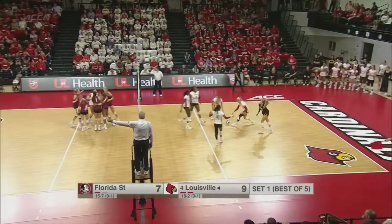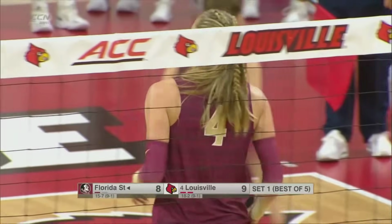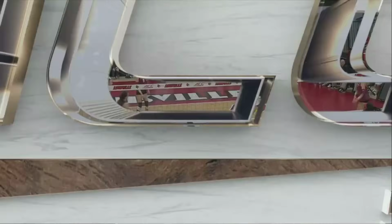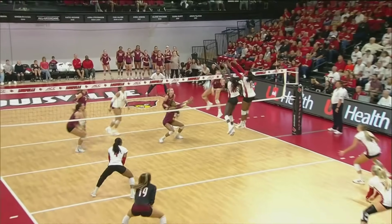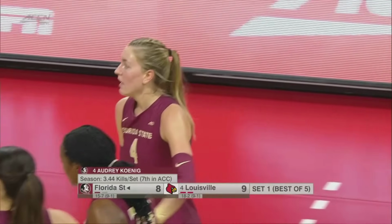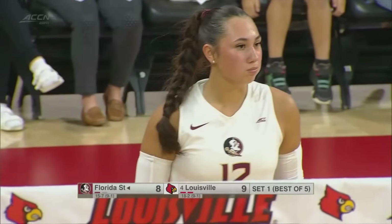Terrific swing there from Koenig, an offensive weapon for this Florida State team if there ever was one. We talked about Elena Scott being able to set in transition. Here's Filimau jumping right before that line and able to deliver an in-system ball. Point goes to Louisville on the service error from Florida State.